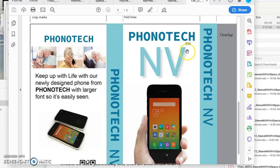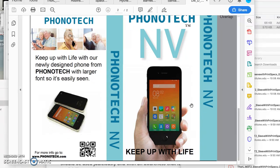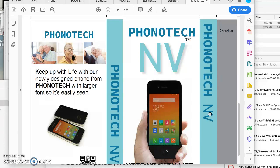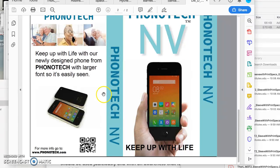Okay, so that's cute, the little NV there. I don't think this font is particularly inspiring. You have done a good job with addressing your audience. It couldn't be more clear. I love the old people on here and the giant type. The colors, there's some contrast. It's not too crazy. I do think you can take the photo into Photoshop and increase the brightness and contrast. With the older audience, you definitely would need to.